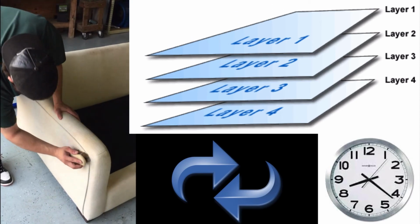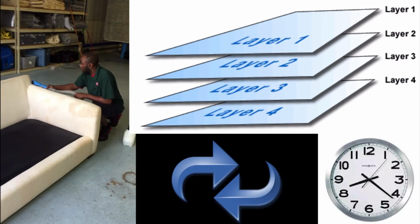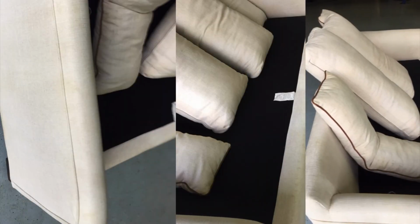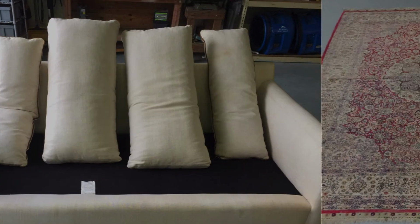So we had to have this unit a few weeks and work on it a layer at a time. Once we saw that we were not able to improve the appearance any further, but the mold and mildew were no longer active, we delivered the piece back to the client. So while it's not perfectly restored, it is dramatically improved, and the client was really happy. So much so that she sent the guys back with some of her rugs that needed to be cleaned. One of them was an antique silk rug that was way overdue for cleaning.